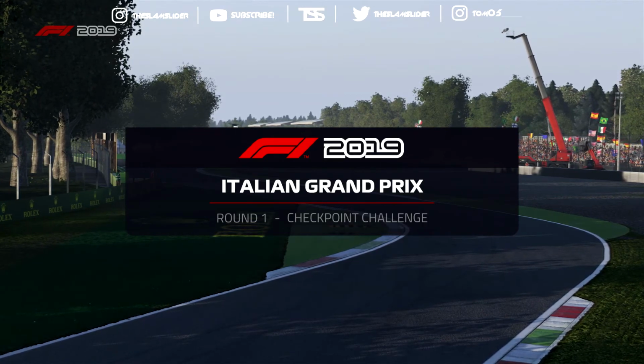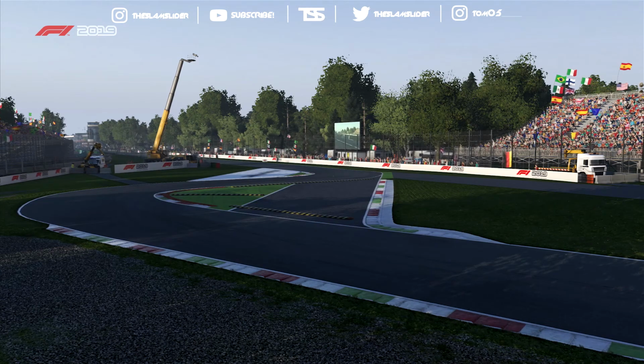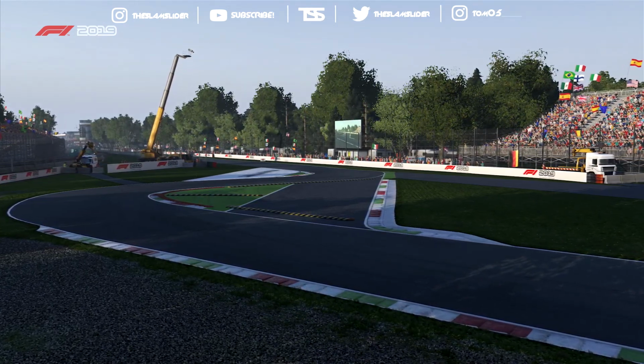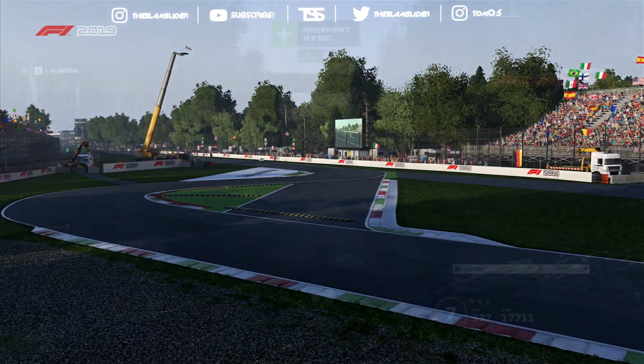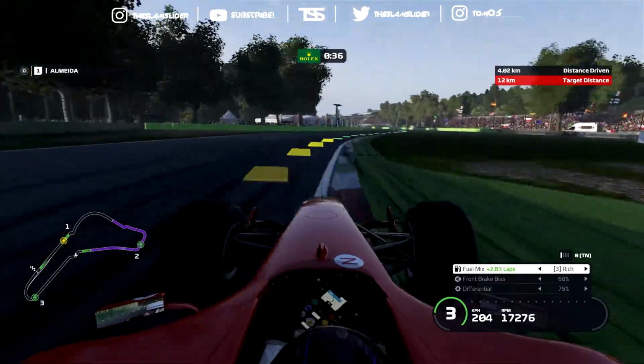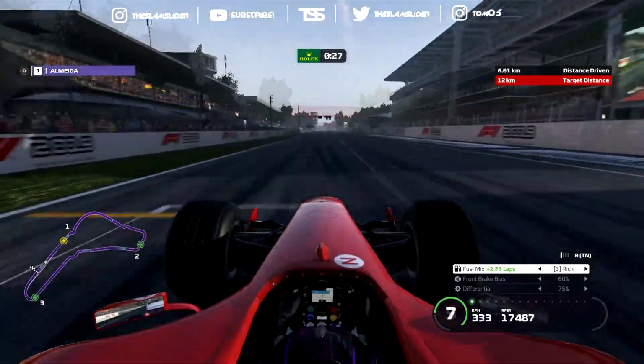Episode 11 of my F1 2019 career mode, and today is the British Grand Prix in season 1. But before we start, here is an invitational event where we're going to drive the Ferrari F2004 around Monza. This is the car that I think no one hates because the sound you heard in the beginning of the video is absolutely outstanding.